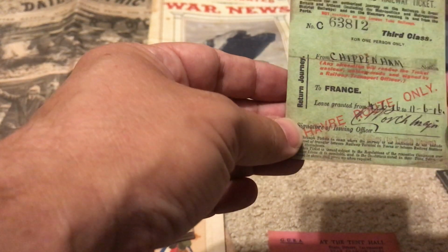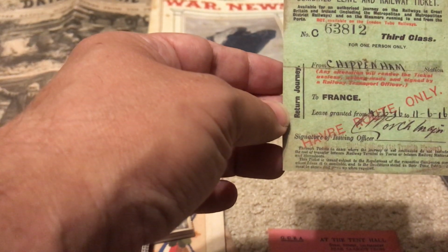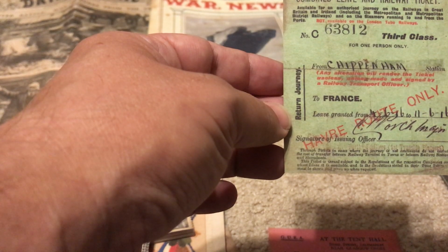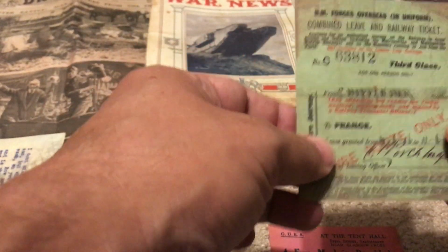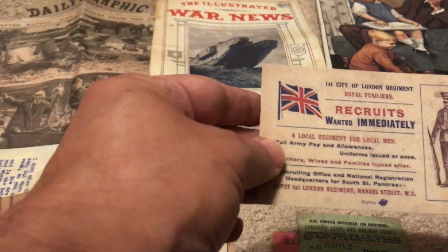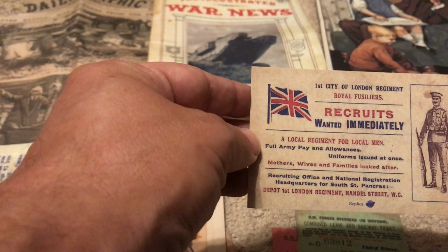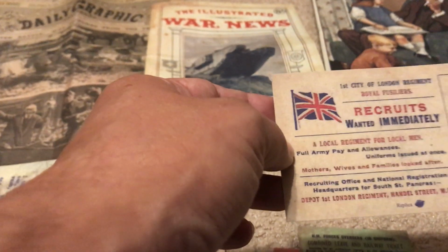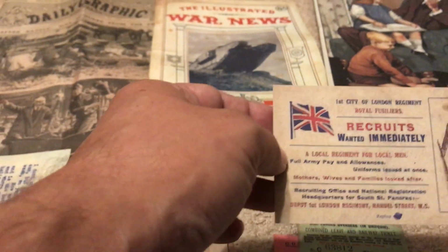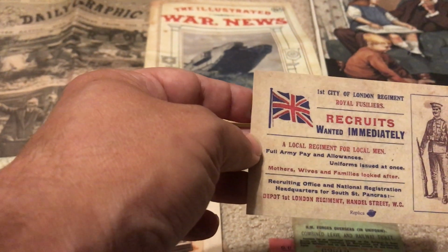HM Forces overseas in uniform, combined leave and railway ticket. To France. Here is 1st City of London Regiment Royal Fusiliers, recruits wanted immediately. Another, probably a card that would have been handed out on the street to join.